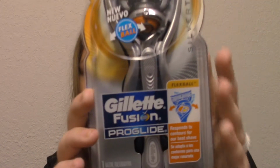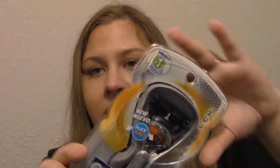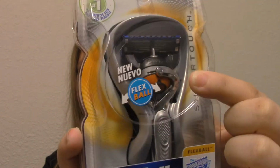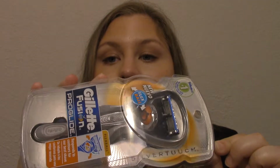And then inside the box, let's get the most exciting thing out of the way, which was really what was worth buying the box itself. And it is this Gillette Pro Fusion Pro Glide razor, and it is really sleek and nice. It's a new flex ball technology, so I know my husband is gonna absolutely love that.